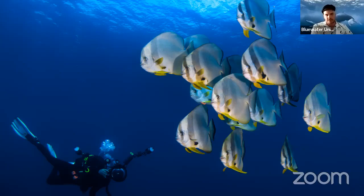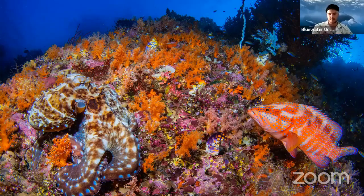This is another great example of how TTL can really be used to light up your photos. The autofocus system worked great. I had an octopus and a grouper basically moving around, and it did a great job of capturing everything, and the white balance was awesome.